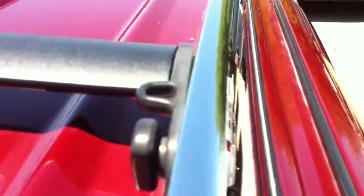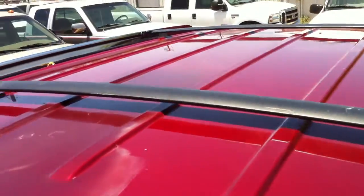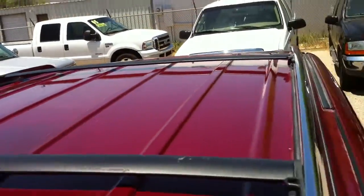I see a little bit of rust right here. This thing came from El Paso, so maybe it went down into Mexico, down to Mexico City. Who knows what happened to this thing? But I see that right there. I don't see anything else, and this isn't a rain channel, so it probably just sat in an impound yard forever, which is generally what happens.